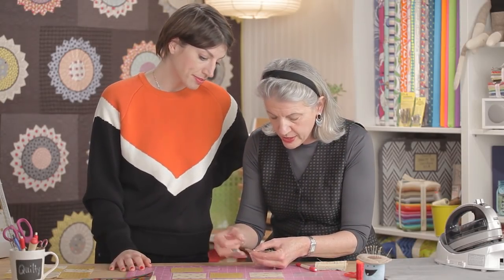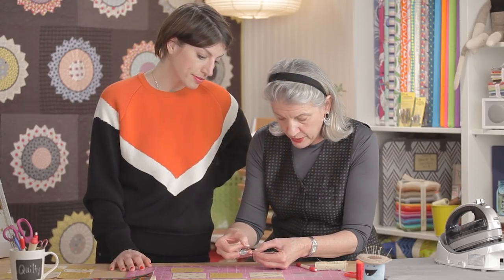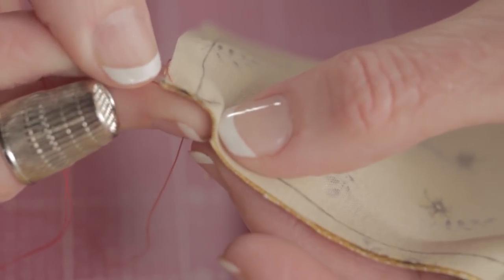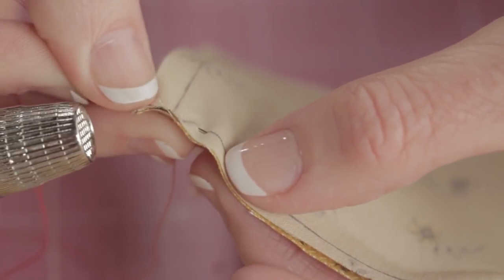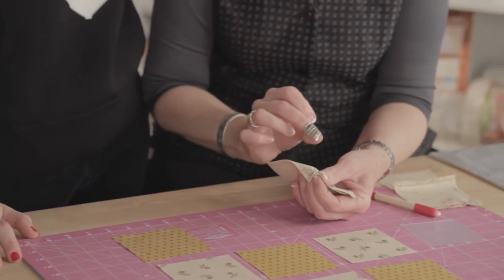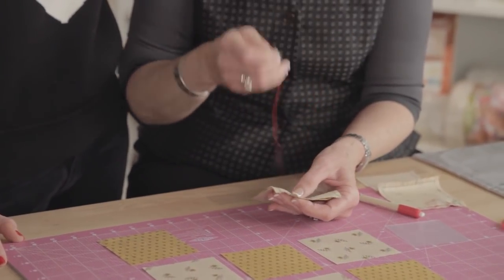So it's just a running stitch, and I'm using red thread. It's just sewing thread, you don't want a thick thread. You want a cotton thread, and so I go back and forth, loading my needle. The hand quilting will be fewer stitches, but I load the needle, and then I pull it through. And I check to make sure.